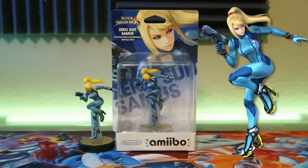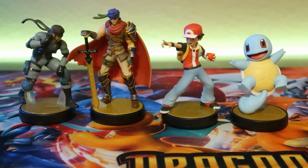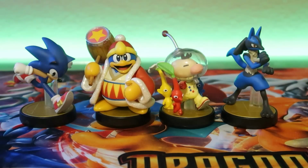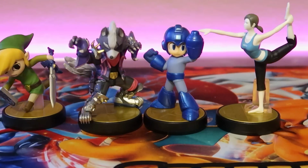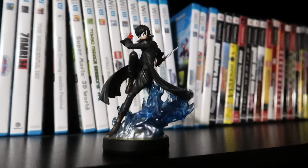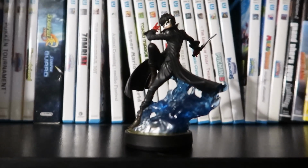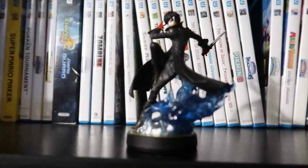The Smash Bros. Series figures were based off their character artwork, so in order to have them in certain poses, they need to have some sort of support. Clear is the best color option, or no color option, which is what they started doing from now on. But by far, my favorite support is the blue fire for the Joker Amiibo. And it has a good face, so they got better with that too.